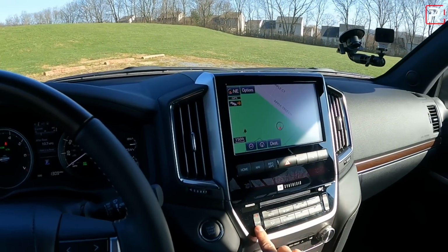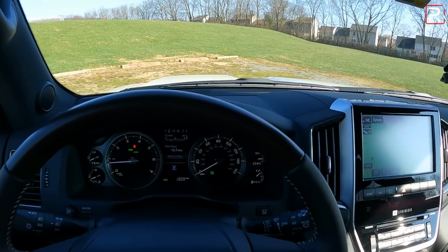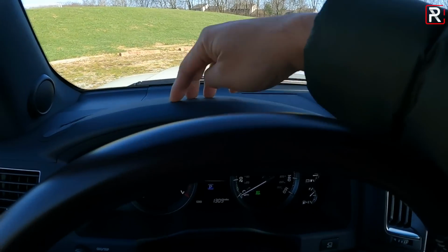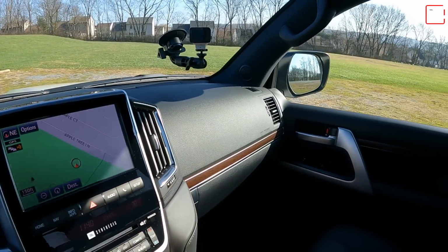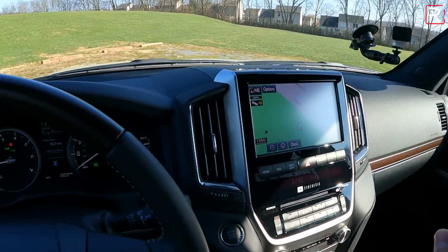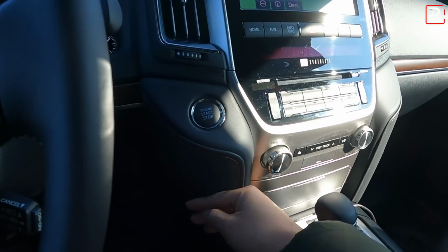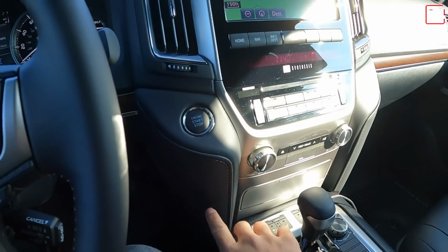Now looking at the rest of this interior here, you can see for a vehicle that costs $80,000+, the interior is nice, but I wouldn't say it's probably worth that money. See the dashboard here, you can see is a soft touch injection molded plastic. Same thing over on this side. However, if you guys are looking for like real stitching and real leather on the dash, it's just not on this vehicle. You do have some nice leather stitching over here where your knees could potentially hit that area. And it also is nice and padded, which is nice.